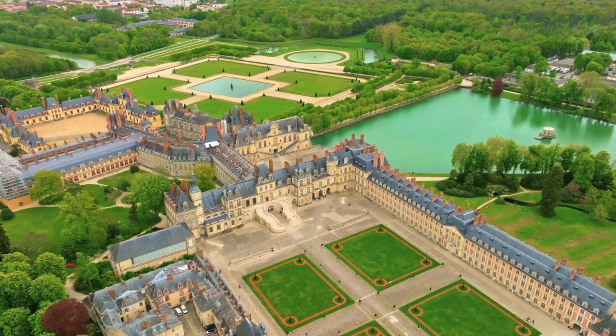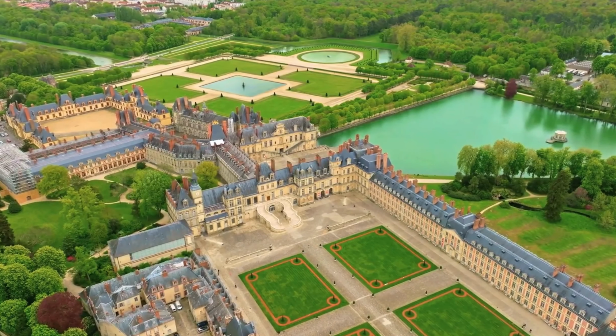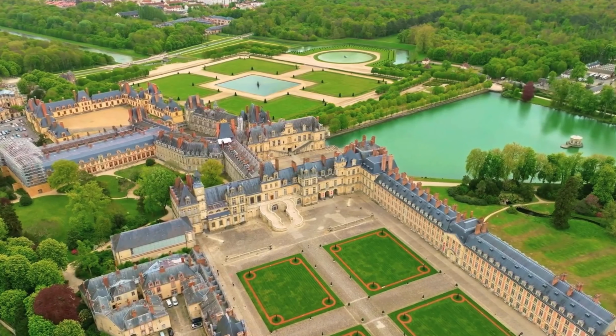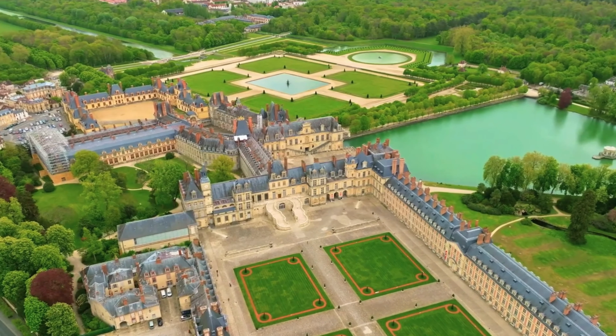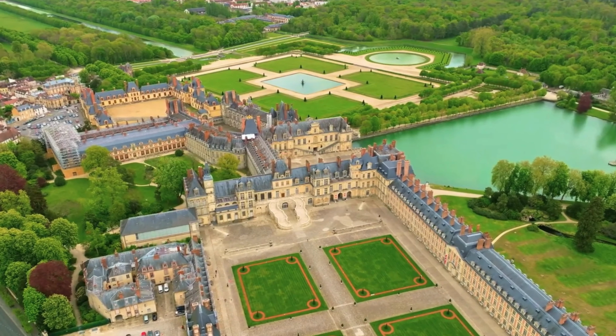King Louis XIV, Catherine de' Medici, Marie Antoinette and Napoleon Bonaparte have all lived within these walls, transforming the château into a huge palace where many significant historical events have been played out.